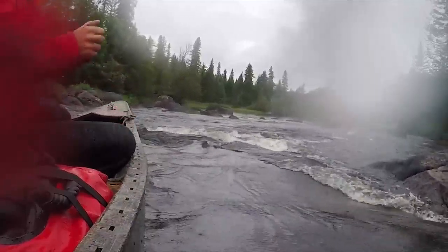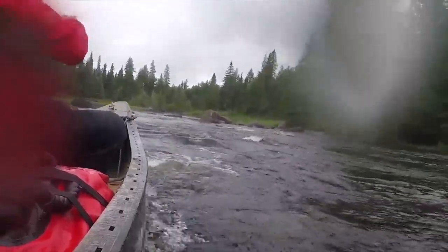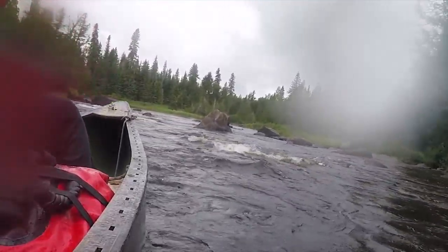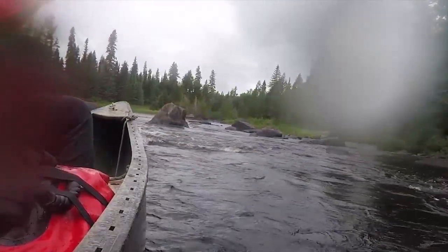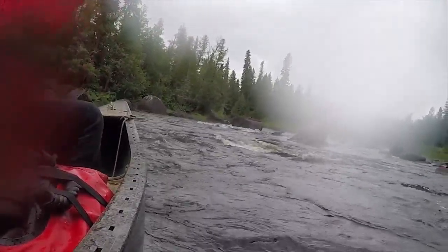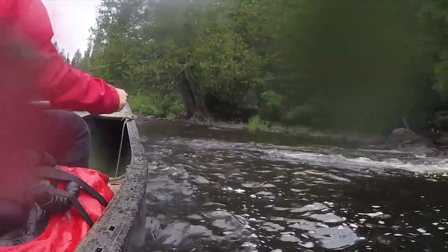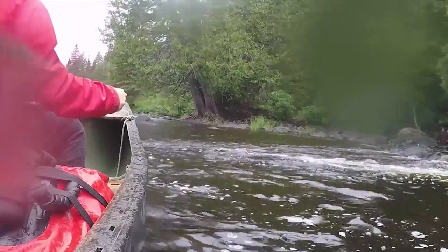Okay. So I'm gonna pull us closer. That's it. Okay, back paddle hard. Go right up into this eddy up in here. Okay, good. Now we're going to do a bit of a back ferry across to the other side, okay? Or we can turn around and do a front ferry. How do we do that?